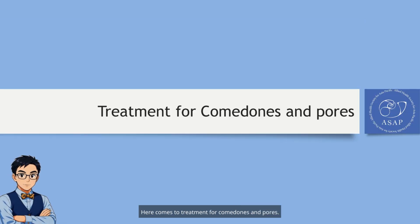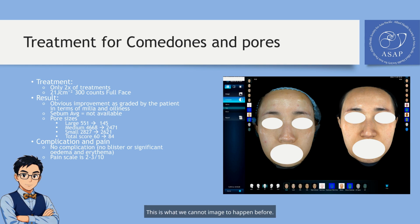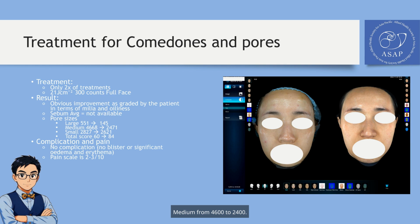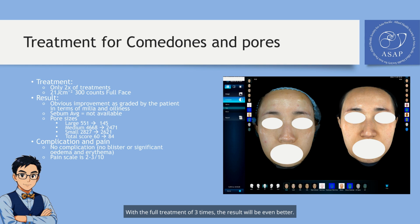Here comes the treatment for comedones and pores. This analyzer is excellent. With the AI processing, we can even count the number of pores in the patient and stratify the count into small, medium, and larger pores. This is what we could not imagine happening before. We can see that there is a significant decrease in the large pores from 551 to 145 counts, and medium from 4600 to 2400. You may also notice the decrease of redness and inflammation of the face as well. Only 2 times of treatment. With the full treatment of 3 times, the result will be even better.